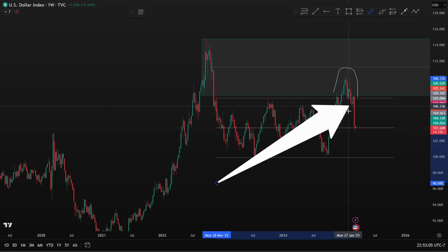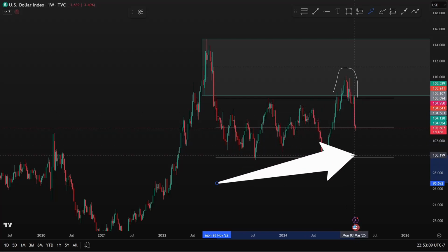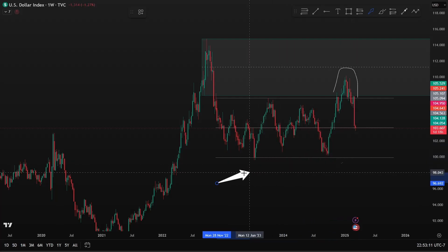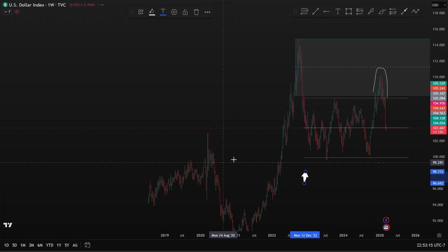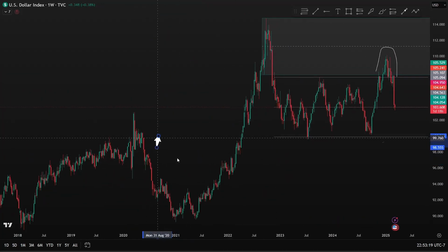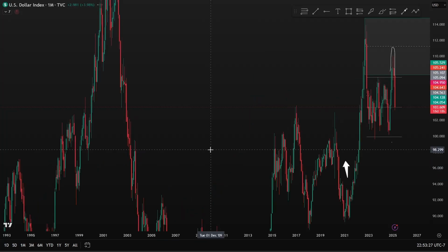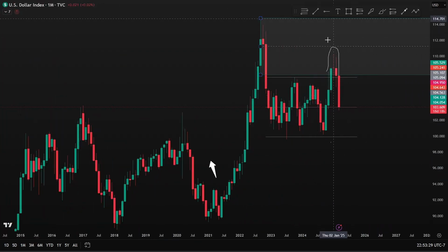If you short it here, you target the mid-range, and if it breaks down here, then you target the low, and then you see what happens. Could take out these lows here. It's quite a bit of price structure over here that could operate like a breaker. If we go down to the monthly, we can take a look and see that right here.